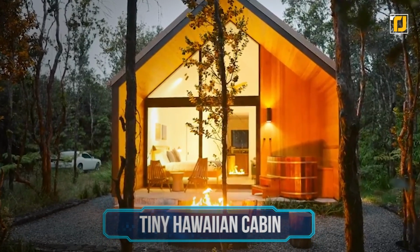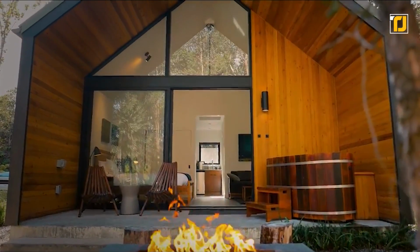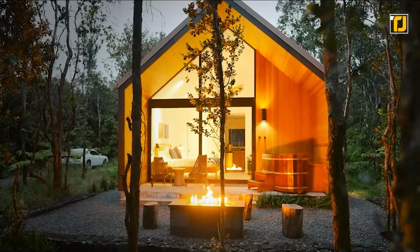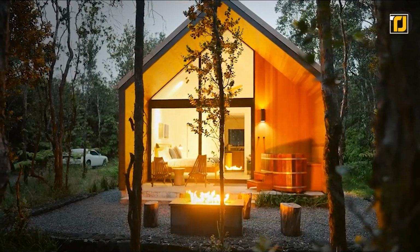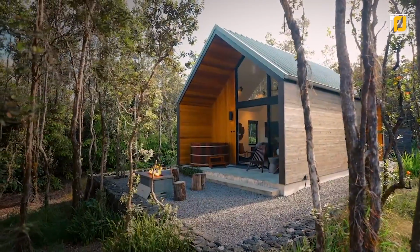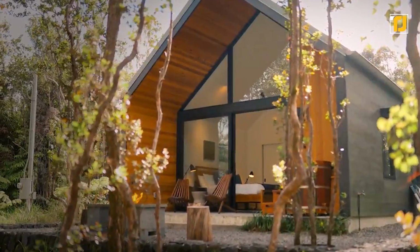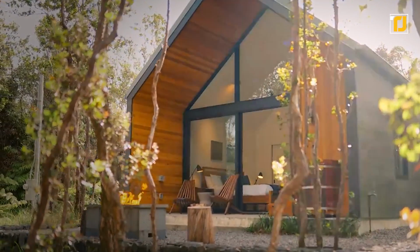Number 5. Tiny Hawaiian Cabin. When you live in Hawaii, why would you even want to be in a big house when you can enjoy the beautiful scenery outside all the time? That's why the owners of this home in Hawaii decided to build a tiny home, where half the living space is actually outdoors. Much like the previous house, there are no separated rooms except for the bathroom.